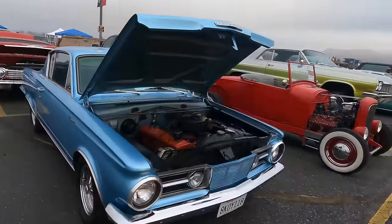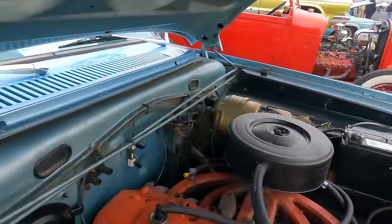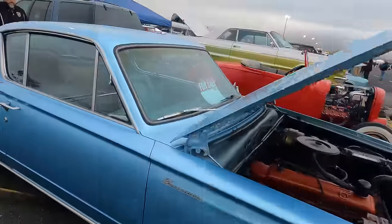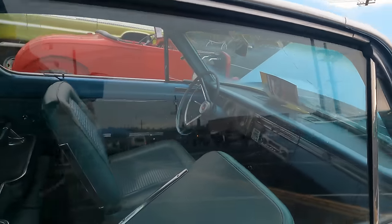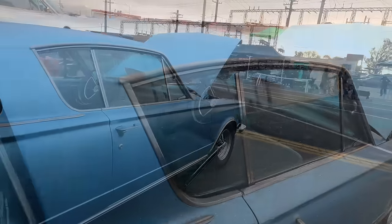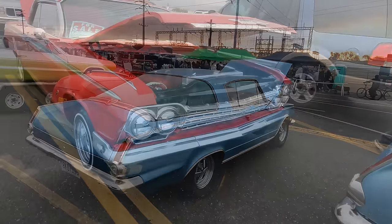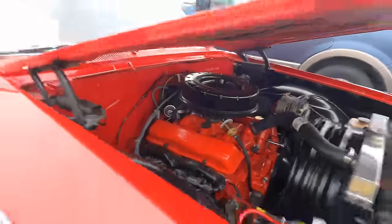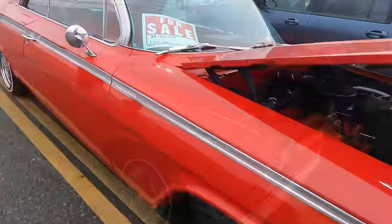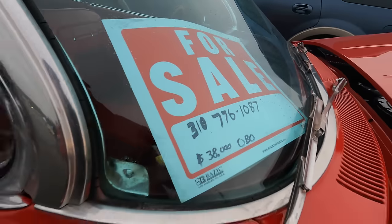We got this Plymouth Barracuda with a slant 6, starting off with the Mopar. Has a for sale sign with zero information on it, so it may be listed online for sale somewhere, who knows. Got this 1962 Chevy Impala. I actually did fill out his for sale sign. It could be yours for $38,000. There's all your info.